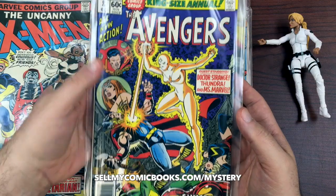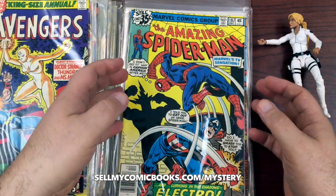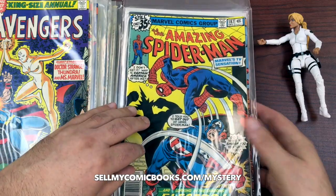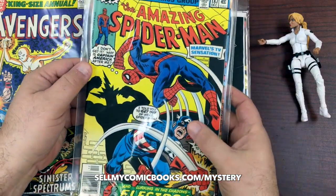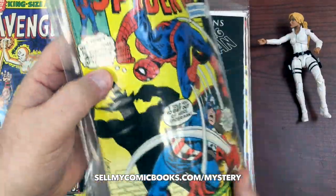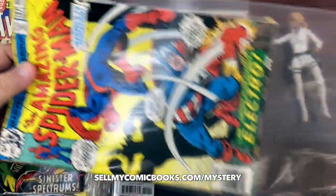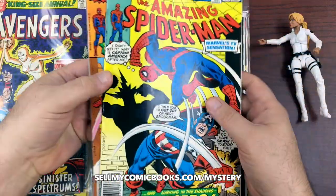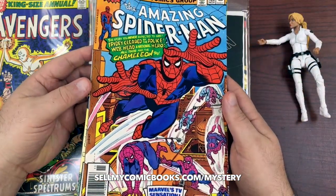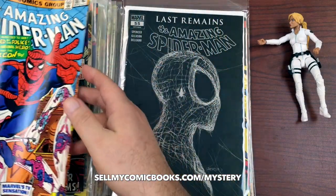Avengers Annual number 8. It's a Spidey crossover. Or I should say a Cap crossover in Spidey. There's 2 books in there, but they're not facing opposite ways, so we'll have to take a look. Well, there you go. That is the motion cover, I guess we'll call it.